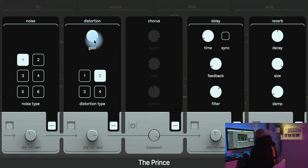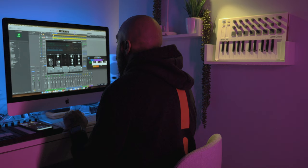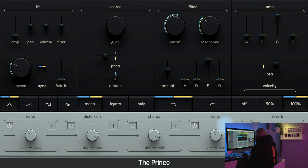So not only can you kind of toggle between dry and wet as far as the source of your sound goes, but you can actually adjust the gain of the distortion itself. So it gives you a lot of options in regards to really blending the effects into your sound. You have a chorus knob here, you have a delay section over here, and you have a reverb section. And if you just press that minus button, it'll take you out of the categories of the effects. And that's it for effects.